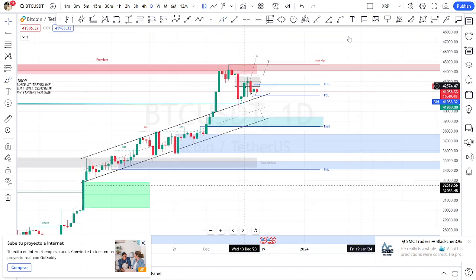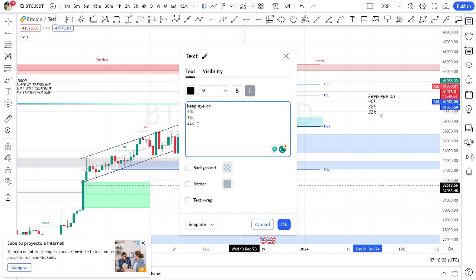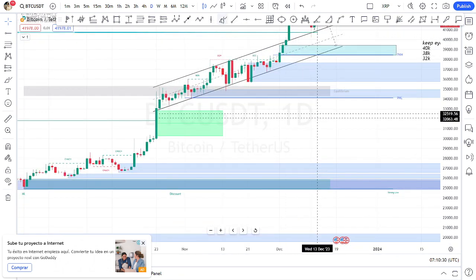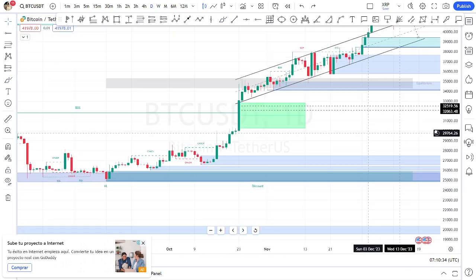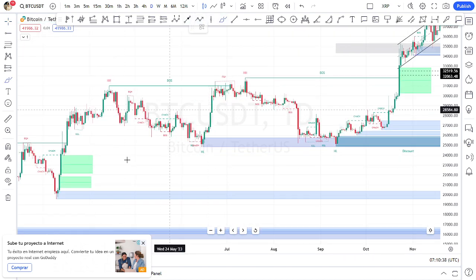Keep an eye on 40k, 38k, then the last is 30k, 32k. Worst case scenario, if 32k won't hold, then I don't know what will happen next. It might revisit this order block below 25k, and we still have this fair value gap.